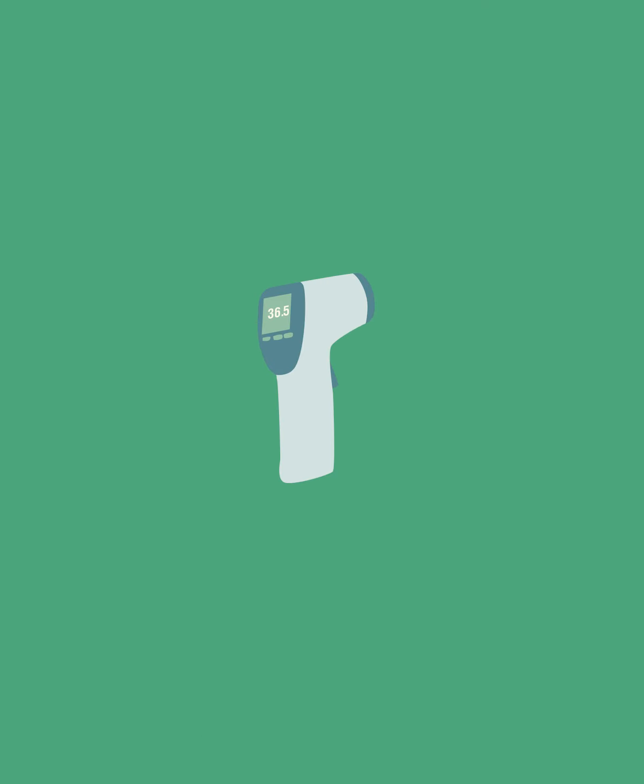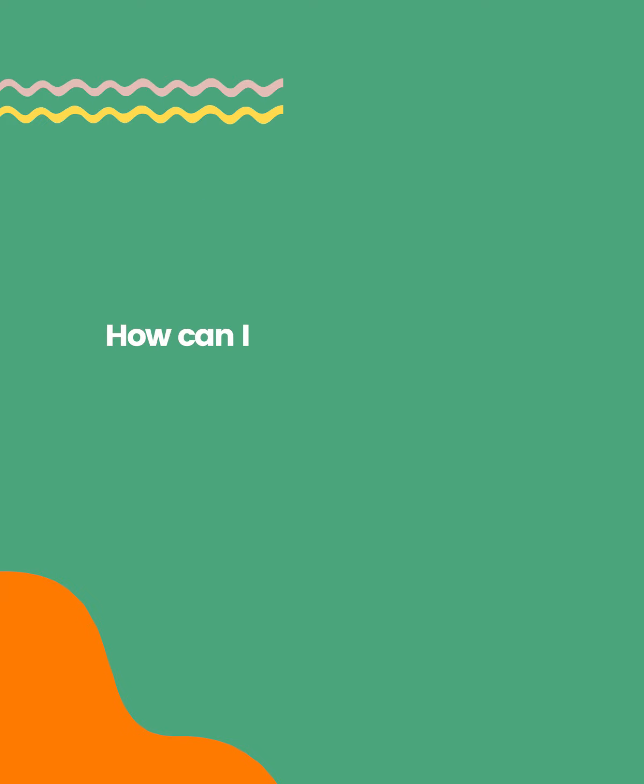For a thermometer, nasal aspirator. Nasal aspirators, you can either have a manual one or an automatic one that helps you to remove the mucus from the child's nose.